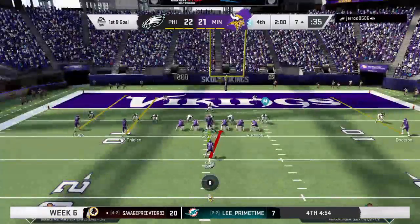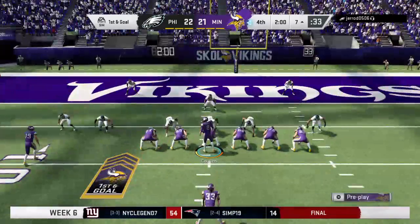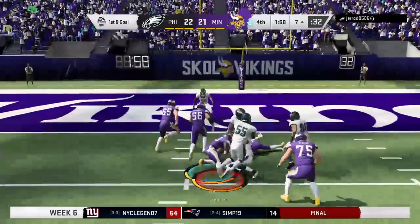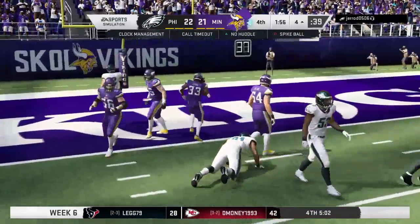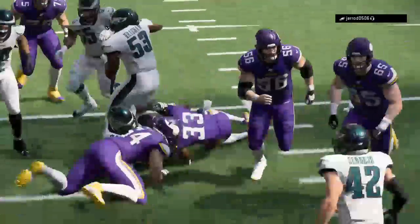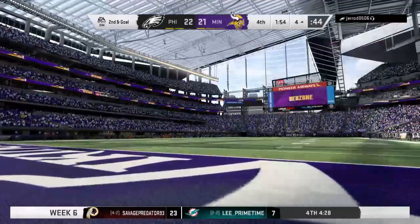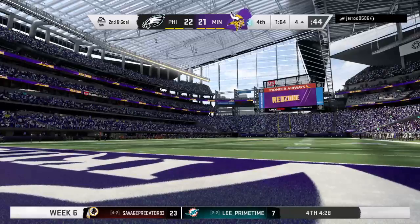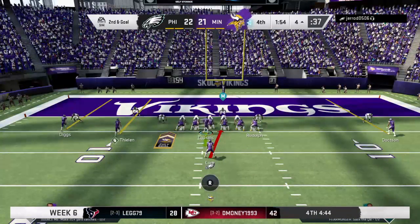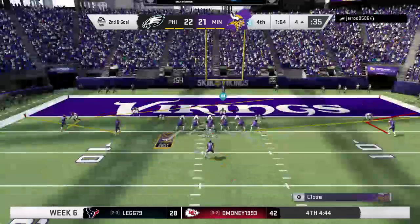So the Vikings in possession of the football as we get you reset. They come up on a first and goal with this game still hanging in the balance. They'll get this halfway home from the 8 to the 4 on a gain of 4. And quickly we're going to get another stop here with 1:54 left as they call the timeout defensively. On second and goal, Cook waiting in the backfield all alone.